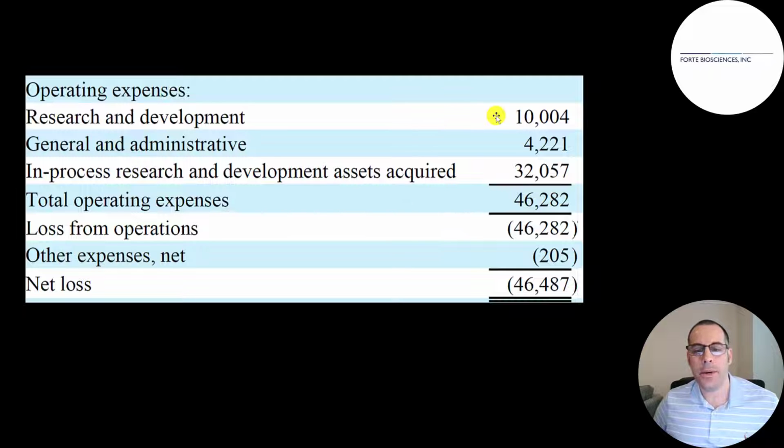So they had 10 million in R&D, 4 million in G&A. G&A is payroll, rent, insurance, things like that. And they had 32 million of IPR&D, in-process research and development. When they acquire another company, they take on their research and development. So if you see in-process research and development, that's from when a company acquires another company. IPR&D is usually capitalized. It's put onto the balance sheet, and then it's tested for impairment annually.